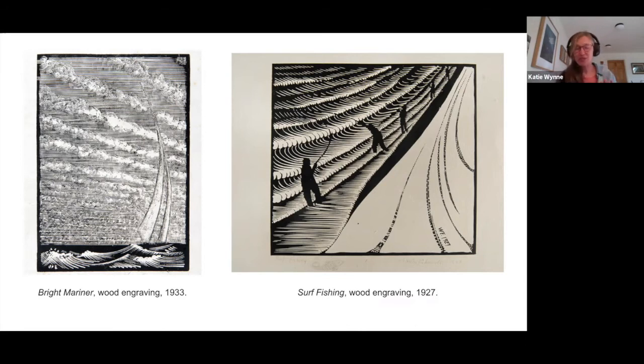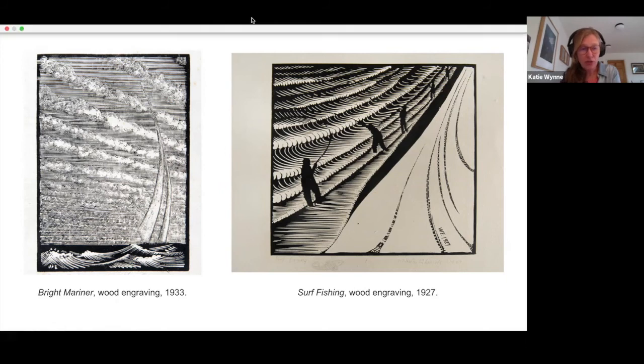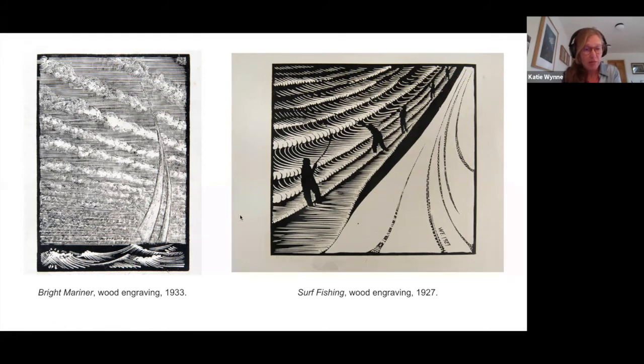Not realizing once I put them next to each other that they would both have these very similar sweeping lines heading off into the distance. So on the left is Bright Mariner, which is a fantastic illustration that he made for a book of a poem by the same title that was written by a woman named Catherine Garrison Chapin. It was actually a rather moving poem that she wrote when her son had passed away at a young age, and he had really enjoyed sailing. And so he illustrated a few different pieces for that book.